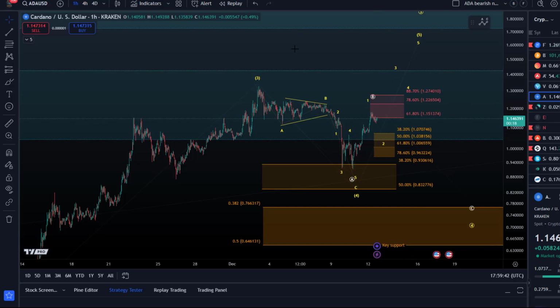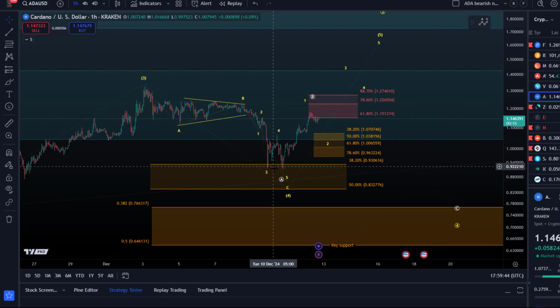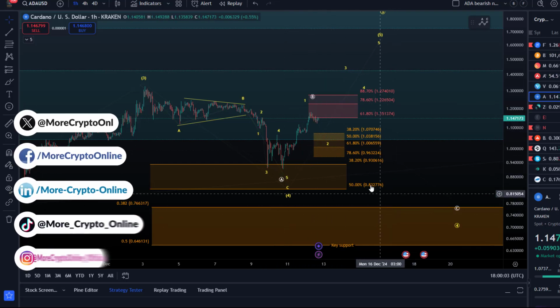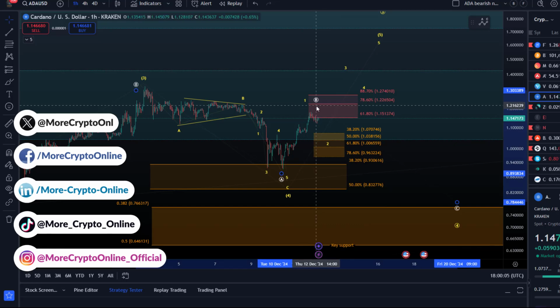On the ADA chart we've seen a reaction to that support area. The price pushed a little bit higher. This is still, in my interpretation, a three-wave move up, so it's not clearly bullish yet. The trend is up, especially as long as above support, which is now 96 cents to $1.07 here on the micro level. But any break below that would indicate that a top has been struck in this B wave.